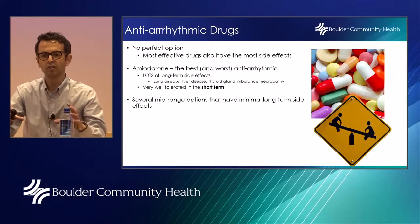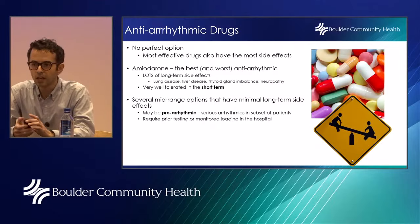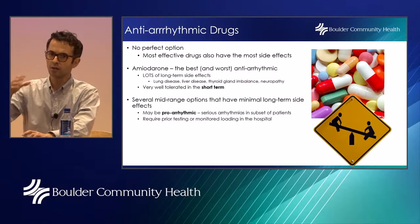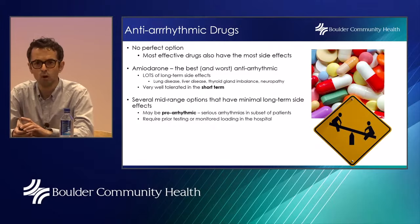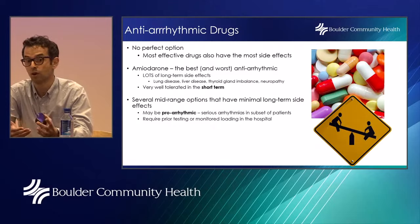There are multiple drugs that I would consider the mid-range options that actually have minimal long-term toxicity. However, their potential cost is that they may be proarrhythmic. So as we tilt the balance away from atrial fibrillation, we may actually start to see some other potentially fairly significant arrhythmias come into play. Because of that, these drugs, I like to say, come with some homework to make sure that we're using them safely. We might have to do some prior testing to make sure that a particular drug is safe to use. Generally, that comes in the form of a cardiac stress test.